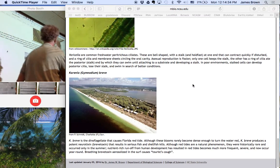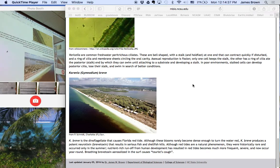Here's one of my least favorite of these organisms, Karenia brevis. It's now Gymnodinium, red tide. How many of you have seen a red tide before? So it's really interesting because they're starting to get red tides in Florida. They've got one right now in my hometown. You used to get them in the summer, right? But because they feed off of phosphate primarily, it gets washed in, agricultural runoff is causing problems in the winter as well.